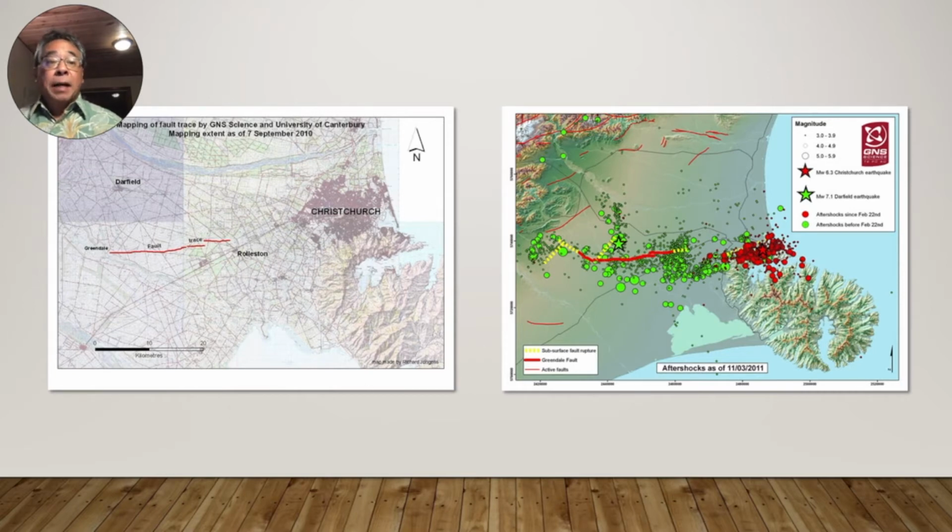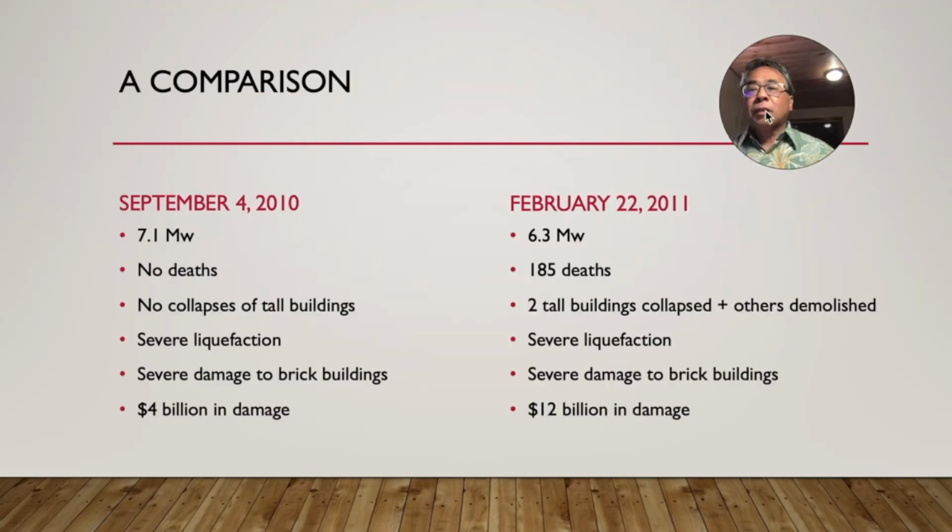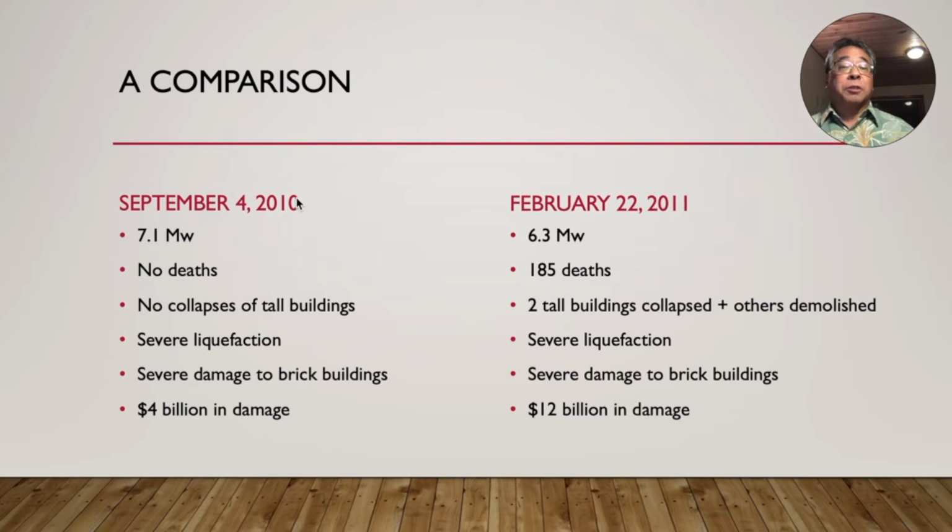And so if you compare these two earthquakes, the first one was much larger in terms of energy. It was a 7.1 earthquake. The one in February was a 6.3. But the larger earthquake had no deaths, no collapses of tall buildings. There was a lot of quicksand or liquefaction and severe damage to brick buildings and about $4 billion of damage, which is quite large for a small country like New Zealand.